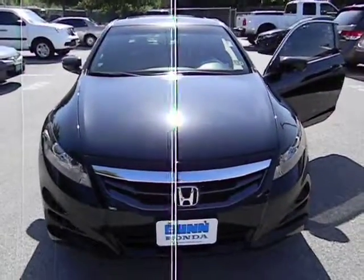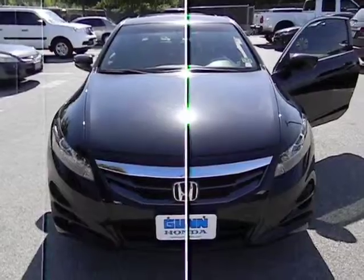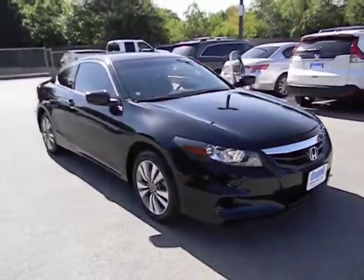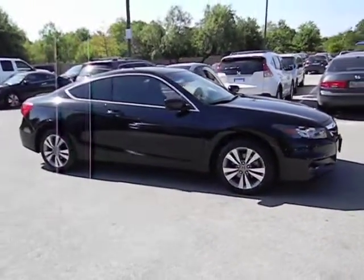The 2011 Accord. Ingeniously simple, yet overflowing with luxury and technological creativity. All that and more in the Accord, and it is priced below $20,000. This vehicle has less than 25,000 miles.